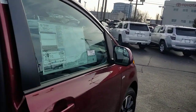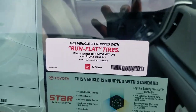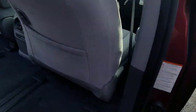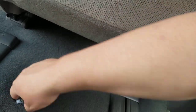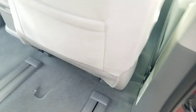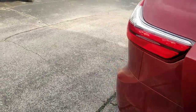So if you look here, you're going to notice one thing. All-wheel drive is going to have this sticker on here, equipped with run flat tires. Here's one of the main differences between the all-wheel drive and the two-wheel drive. You'll notice that you have this spot here, which is the same on the all-wheel drive and the two-wheel drive, that goes down here in the carpet. There's nothing here. Your all-wheel drive does not have your tire mechanism for dropping a tire, and there's a really good reason for that.